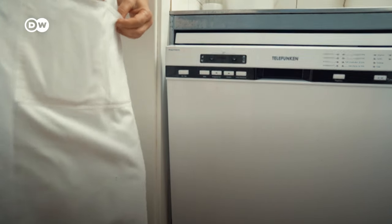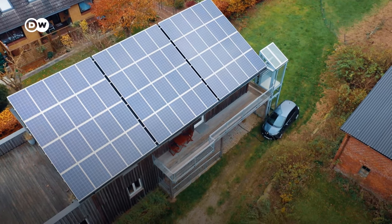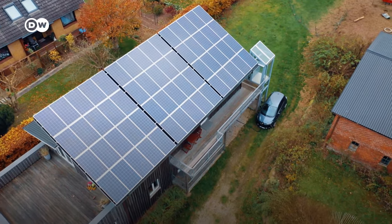So she waits until enough self-produced electricity is available. Most of it is generated through the hotel's solar panels.